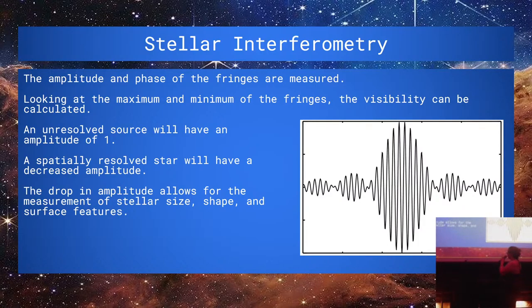If we get an unresolved source, it's going to have an amplitude of one, meaning there's pretty much no difference between the maximum and minimum. Then the more resolved it is, the more of a decrease in the visibilities. So this visibility allows for measurements of size, of shape, and recently surface features. Using an interferometer to actually image the surface of stars is really cool, and I'll show you some really cool images later on in the presentation.